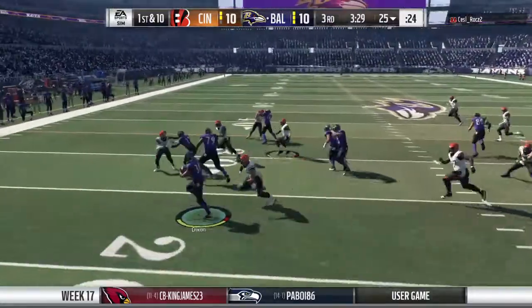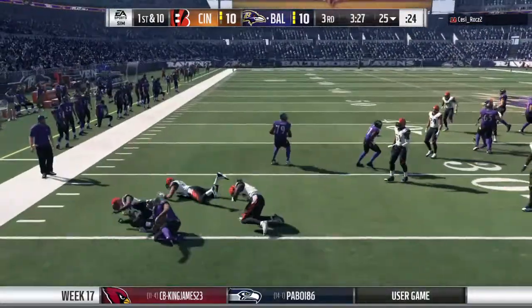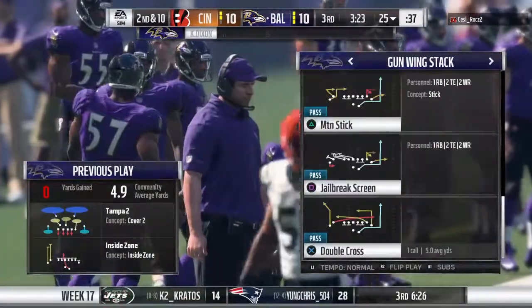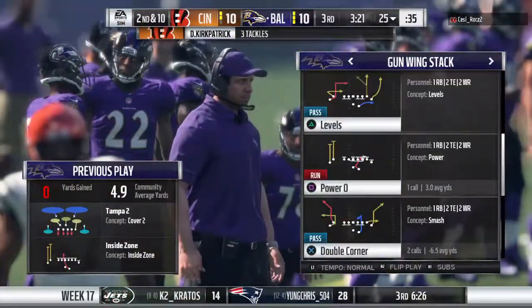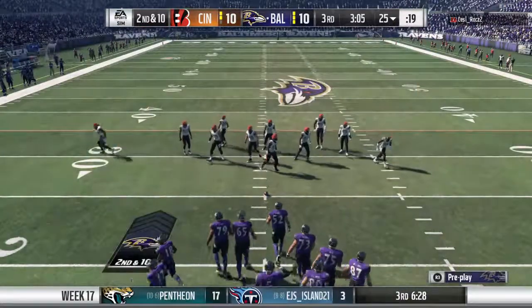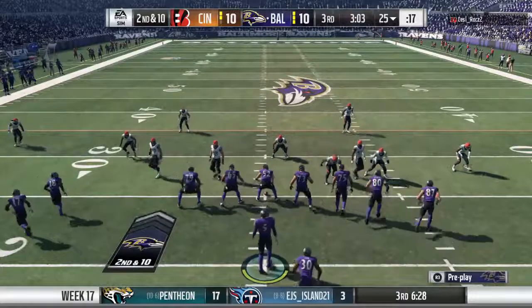They'll run it now out of the gun. Trying to turn the corner, but they string him out and stop him at the line of scrimmage. No gain on the play. It'll be 2nd down. Off the corner. Where'd he come from? Well, I guess he came off the corner, but really nice play.